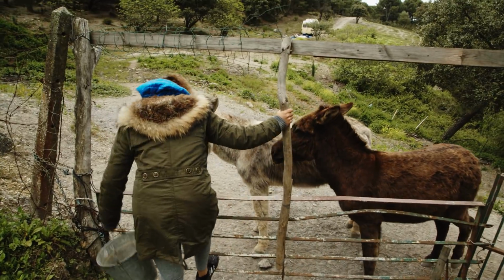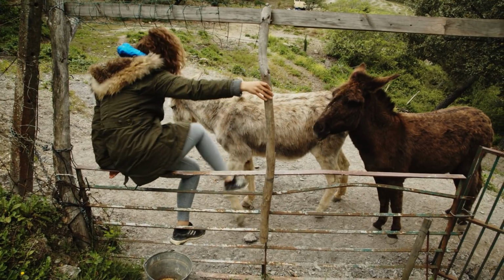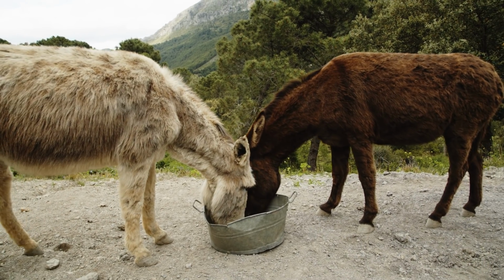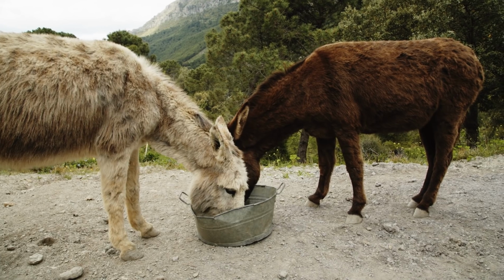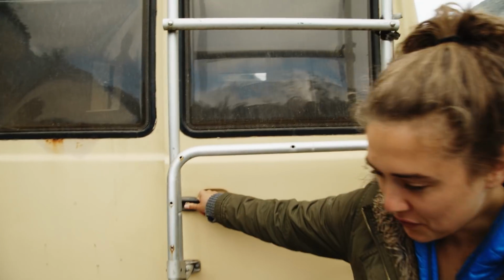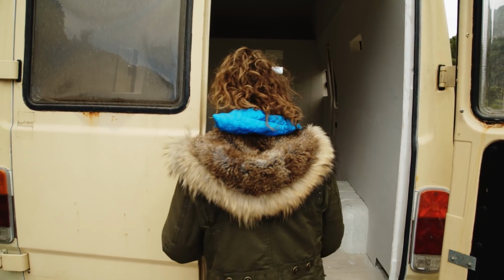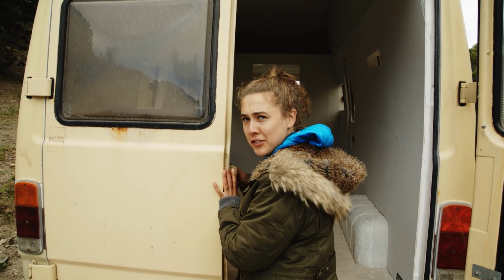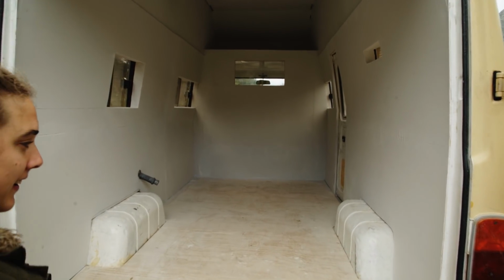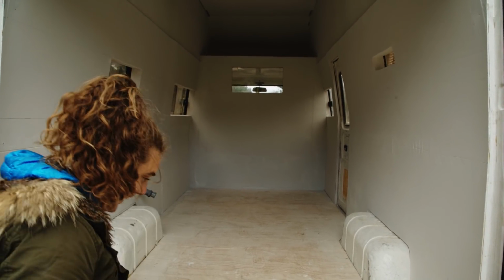Let me in. Come on. The big reveal. Oh wow, it looks great. Oh, I thought it was gonna be much darker. It looks great, Liv. I like it. Wow. Look at that.